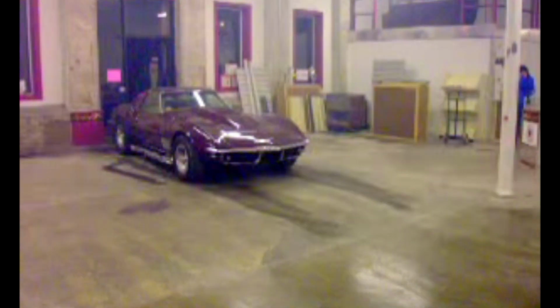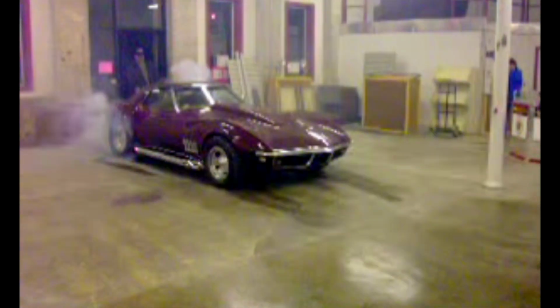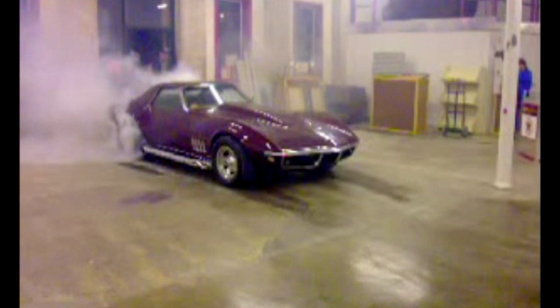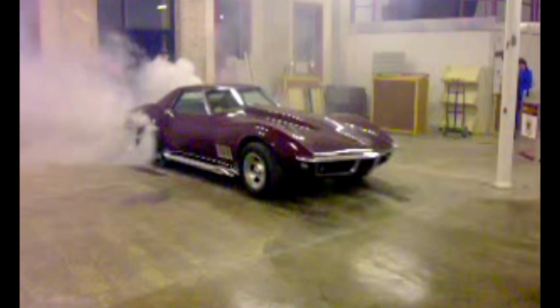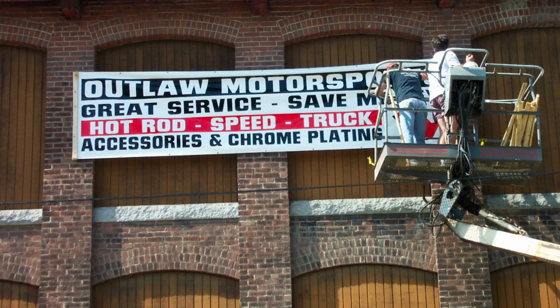So we got together with some guys and a lot of alcohol, and we decided to do burnouts inside the building. Highly not recommended for children under the age of 12, probably. So it was a pretty decent spot. That's my dad's '32. And we had a great run.